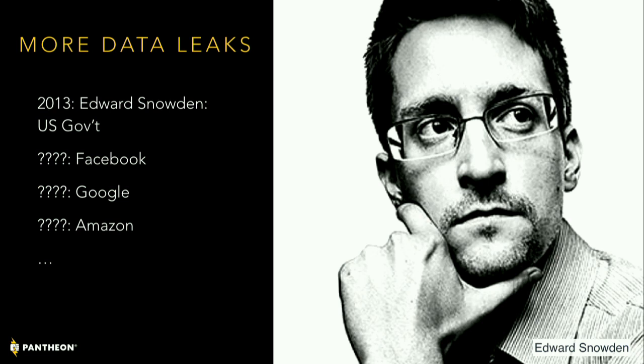And I think, so in 2013, Edward Snowden came out and released a lot of information demonstrating some pretty bad behavior on the part of the U.S. government. Like, that was a lot of invasive information being collected. The U.S. government is not the only organization collecting a lot of data. And I think we will see more and more releases like this.